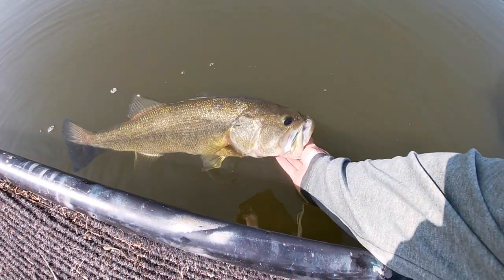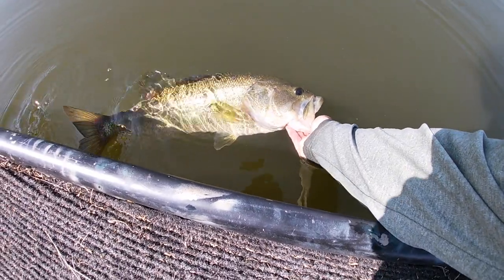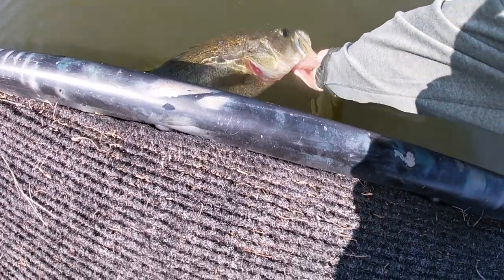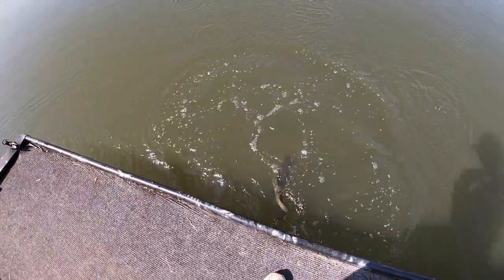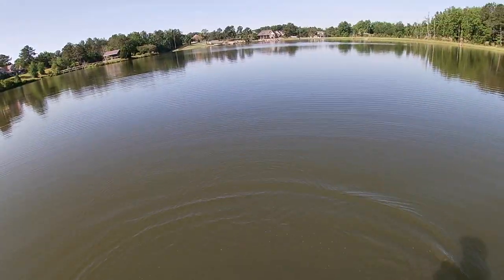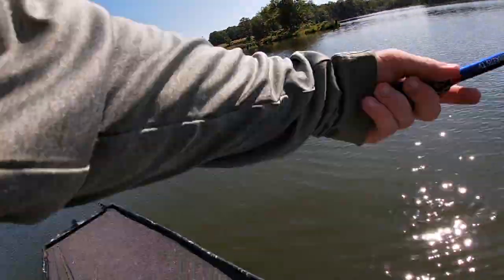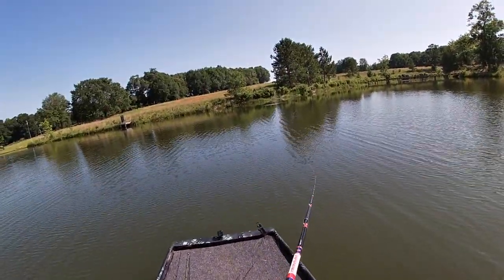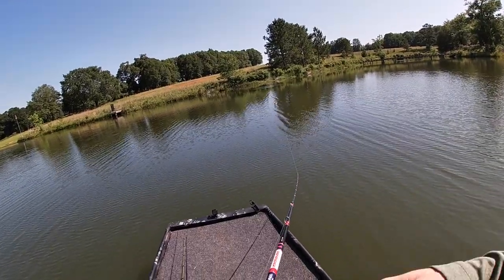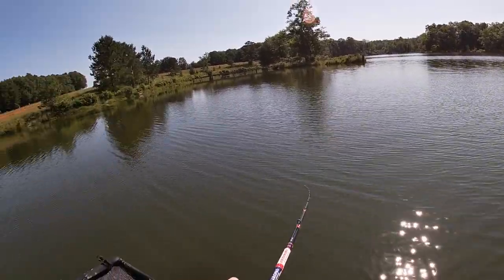What the heck? This fish is beautiful. Look at that. All right, here we go. Why is it going up? What the heck? Good gosh. These fish are insane today. This is crazy. All right, this will possibly be the last spot just because we're having some battery difficulties. Yeah, they're not on our side at all.